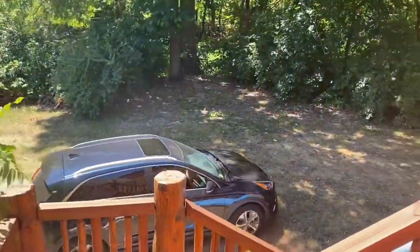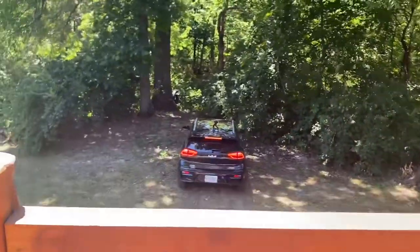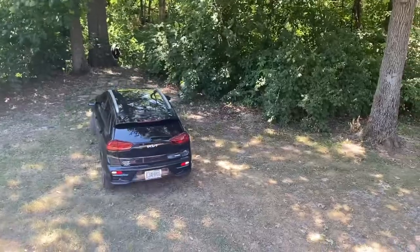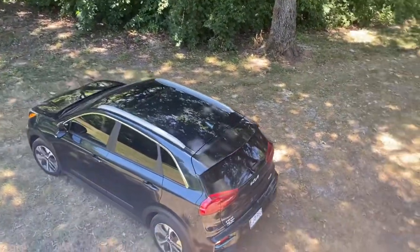So this is where we normally park our car to charge, because we have a level 2 charger that plugs in under the deck.